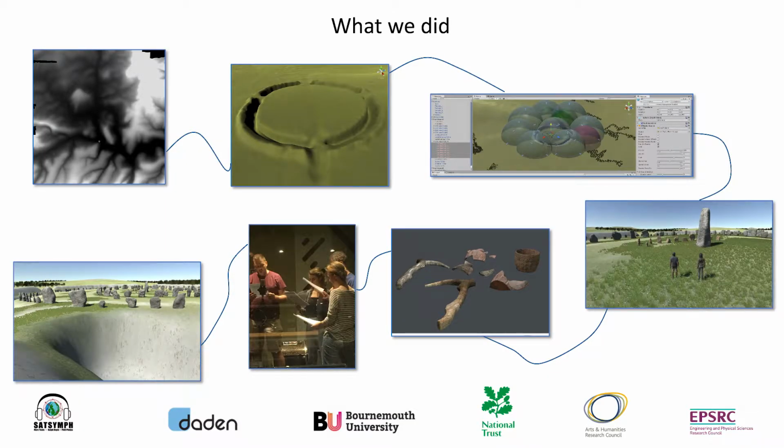So Avebury is our place of work, and we have simulated it as it may have been about 4,300 years ago, about 2,300 BCE. So what we did was we took the LiDAR data from the Environment Agency, and our partners, Dayden, who are with us today, David Burton, created a grayscale map from that. We then put that into their Fieldscapes platform, a Unity 3D platform. Our partner SatSynth, who worked on the sound and soundscape version of this, then started to build the soundscape, which is the little domes you can see on the top right picture.